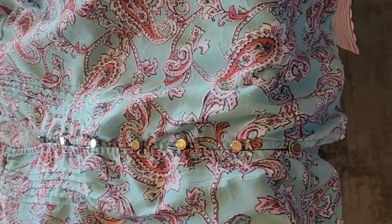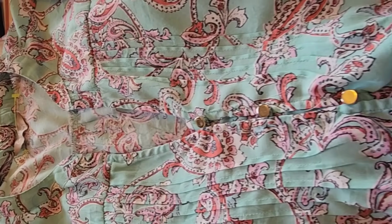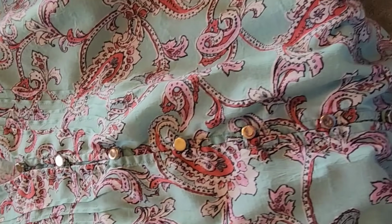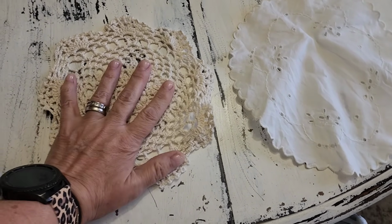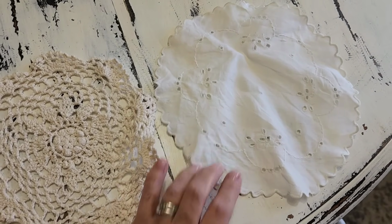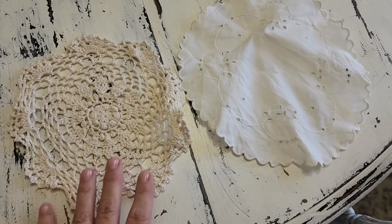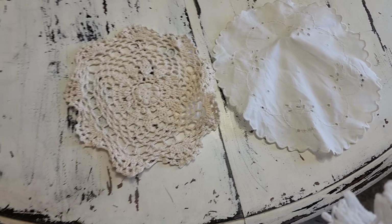I also found this beautiful blouse, and I'm not sure how much it was, but it's so pretty. I love the colors in it. Also got these two beautiful doilies. This one's like a cotton one, and I just washed it. That's why it looks like that. I had it hanging up to dry, so I may have to press it a little bit. And this one, I just think they're beautiful.